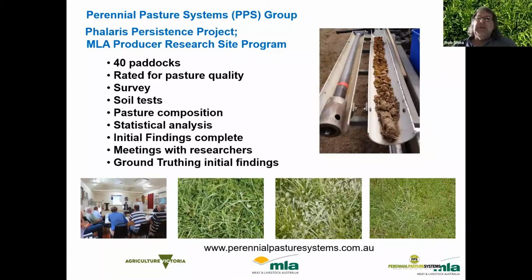And we did quite an intense study into the persistence of phalaris, and we got some really good results out of that, which have been implemented on most member farms. All our projects are on our website, which is listed there, whether they're MLA ones or funded elsewhere. Next slide, please.